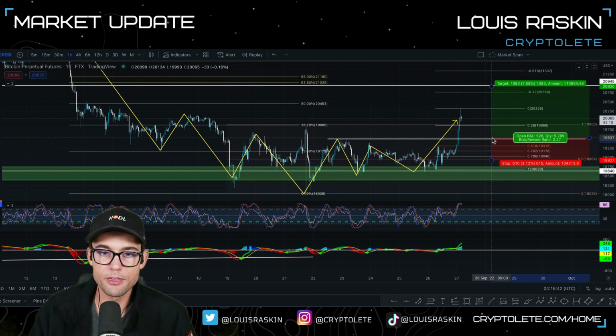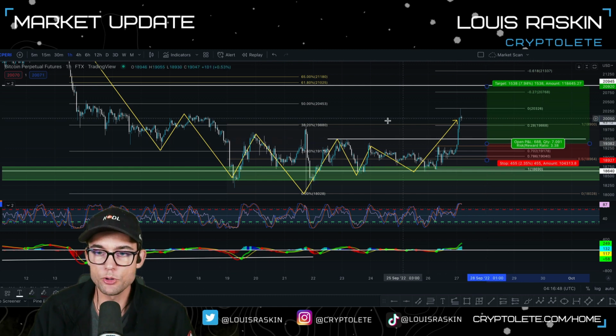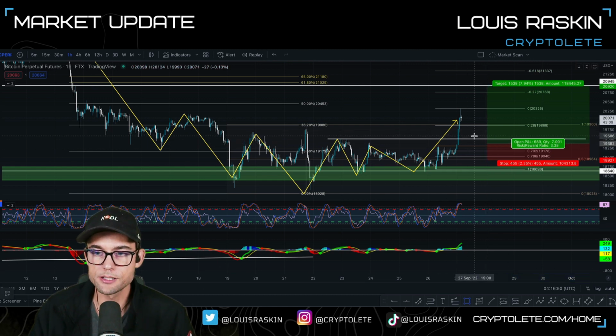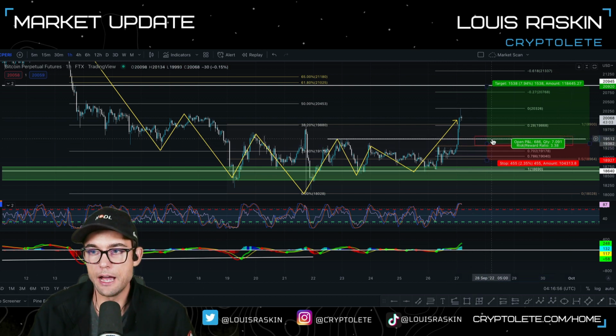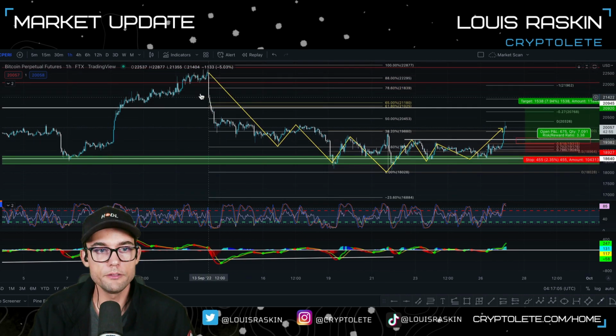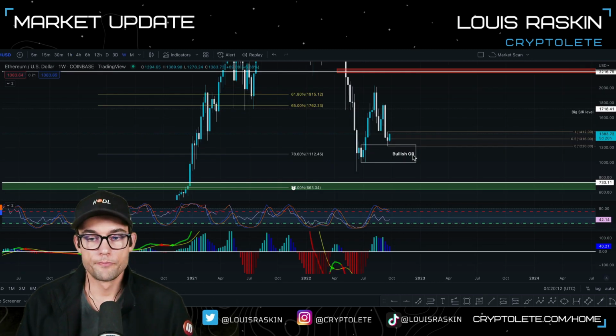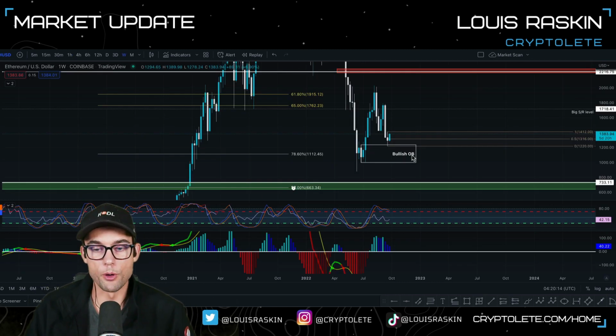So maybe this would be a better trade. What I'm going to do is stack my buys basically in this entire area. This is where I'm going to be stacking my buys, and I will target this area up here at just under 21,000, because that is the 61.8% of this entire move down. All right, so that was Bitcoin.